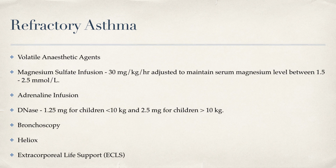So the final therapy that I want to mention for refractory asthma is extracorporeal life support. This is generally reserved for cases where all other treatments have failed, although children cannulated for this reason generally have quite a good outcome compared to those who go on to ECLS for other reasons. So it's important that you keep the retrieval team up to date with progress, so this option can be considered, as this will influence where the child is transferred to and actually whether a team needs to go out and cannulate locally.